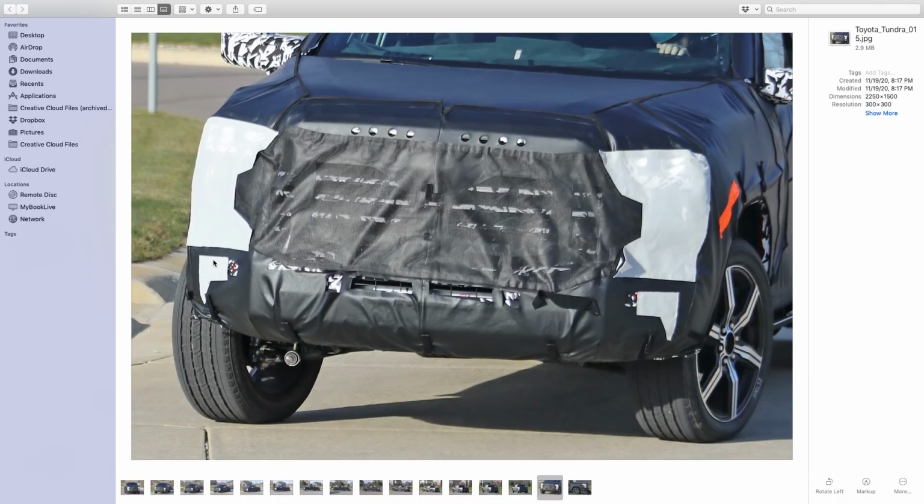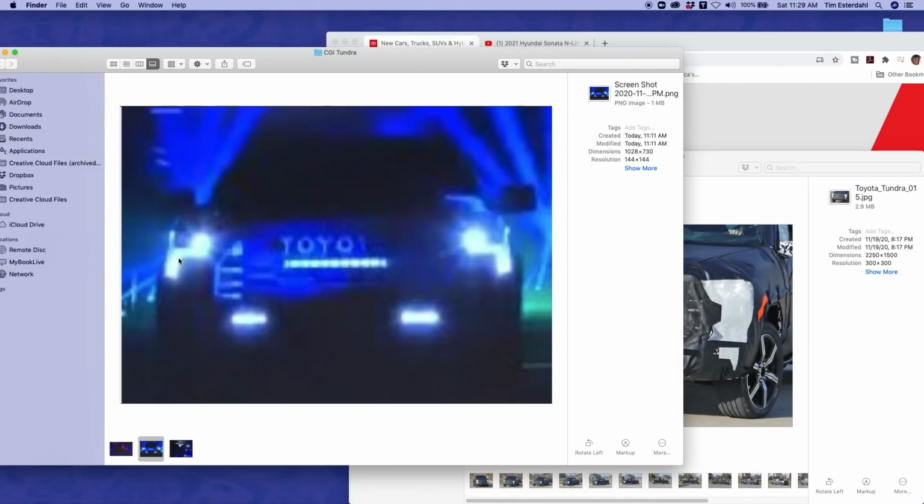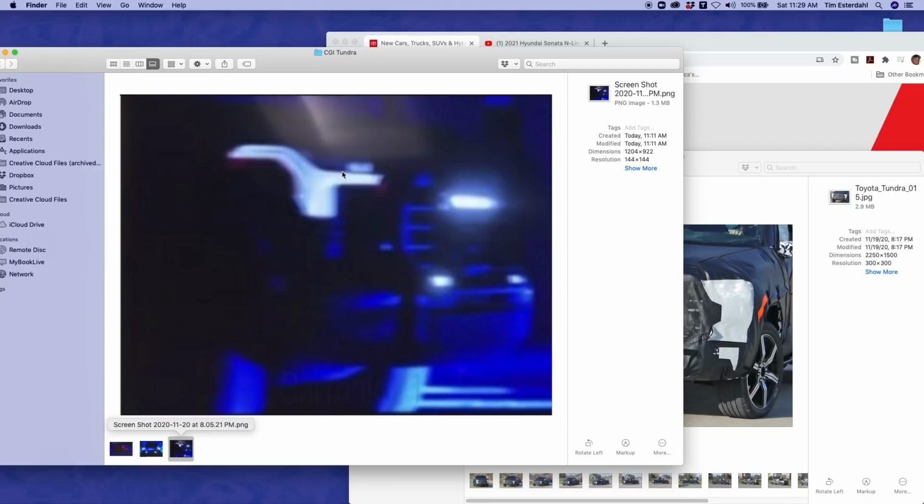But then you can see that same lighting idea that the CGI images brought out was the same kind of shape, that same kind of cut shape there at that front end. Definitely makes it look a little bit futuristic in my view, especially this image here. You can see that kind of cut shape.